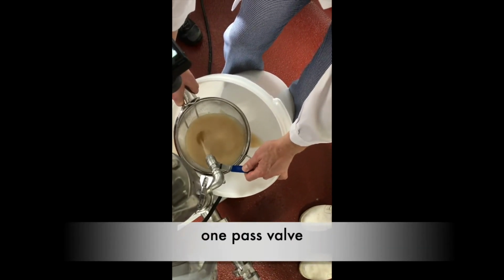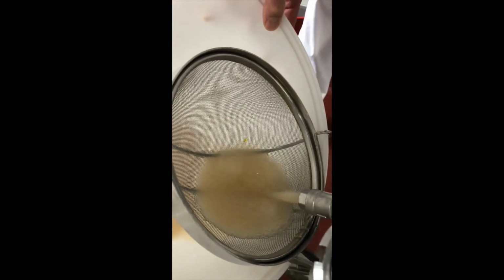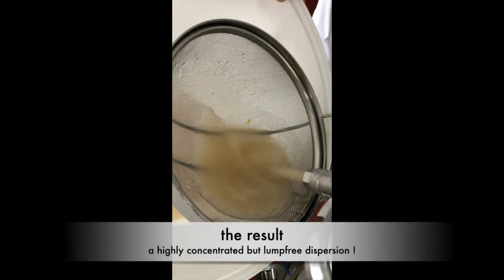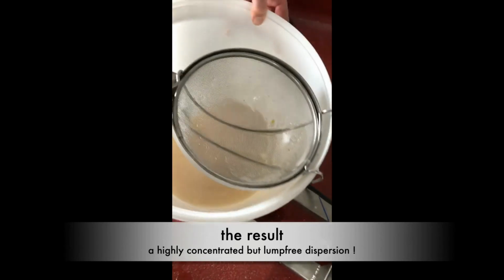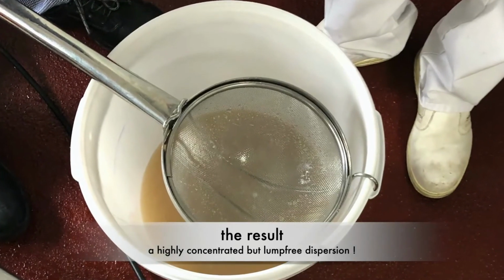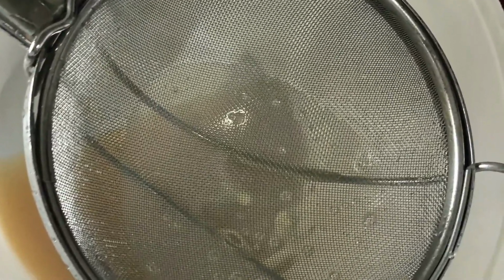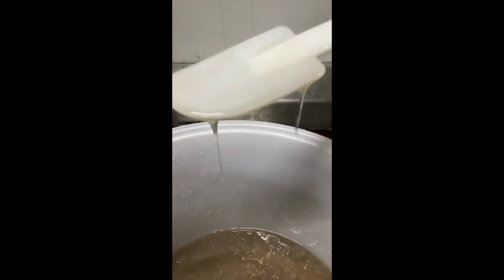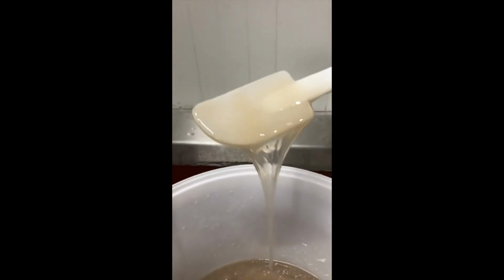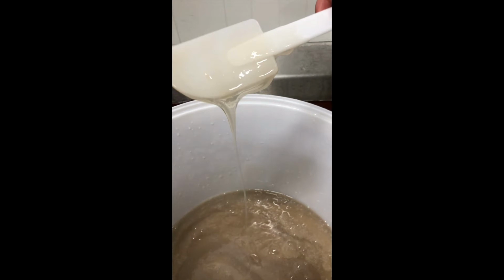And you can see the one pass valve, and where this is critical is on a continuous process where the product is fully hydrated. So you can see as we're pumping that one pass that the product itself is fully hydrated and there's no lumps or any fish eyes through there. So it's a very efficient way to hydrate the product and prevent fish eyes or lumps from forming. In this particular application, we're showing you essentially a one pass, but you can also recirculate it through and then also pump it to another process system for further processing.